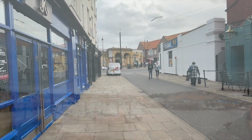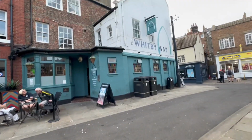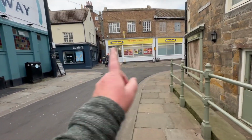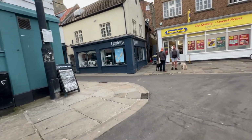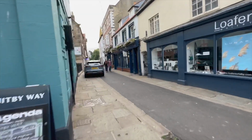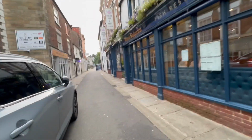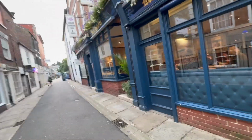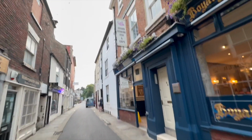Nothing. Dead opposite the railway station, you come down this road, past the Whitby Way pub. It leads to Baxter Gate, which is this road here that runs this way and this way. And then the Royal Fisheries. Yeah, it's just down here. This restaurant has got 4.6 on Google. It's got really good reviews. It's got an indoor seating area and a takeaway. And as you know, we are only doing takeaway, and we're going to go to the Royal Fisheries.